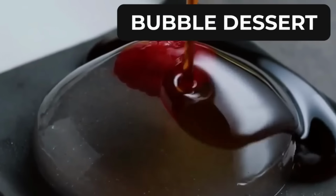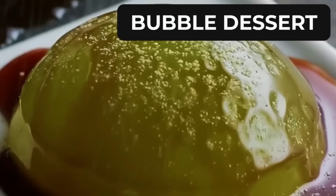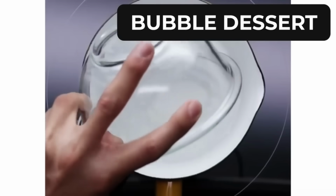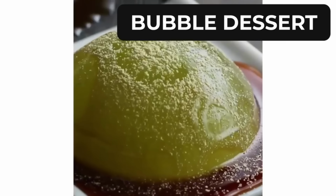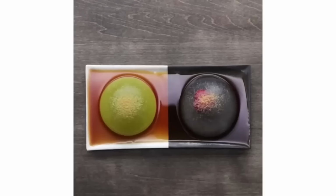The raindrop cake is a Japanese dessert that looks like a solidified drop of water. Made from water and agar, it's transparent and delicate. Served with toppings like sweet powder, it feels more like art than food.